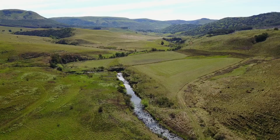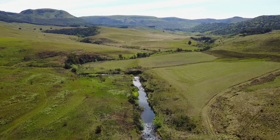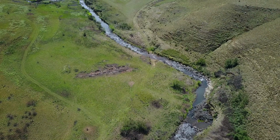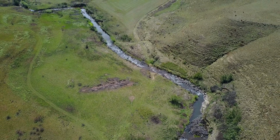We are currently standing down off the escarpment. The river's been going some 15 kilometers by the time it gets here. It's midsummer, quite humid and warm. The growth is rank, and if you look at the river behind me, it's flowing really well. It doesn't always look like that. It gets very low towards the end of winter. It's fairly clean and flowing strongly, and we're in a fairly pristine environment, and it's a delight to see the river in this good state.